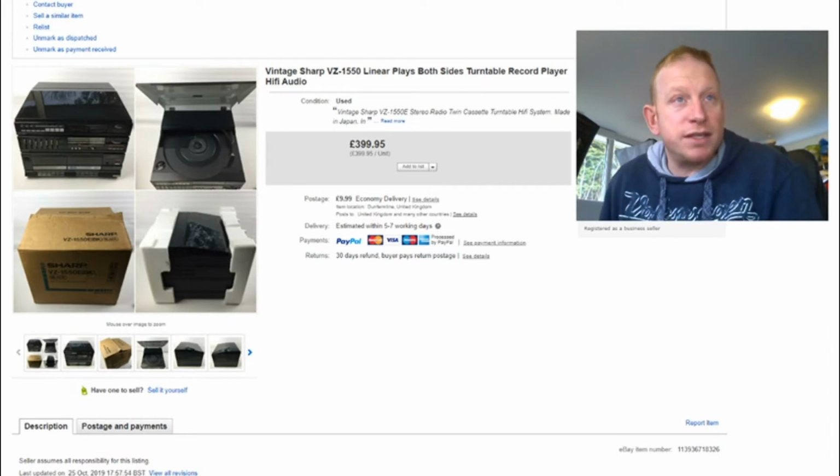Now this was a brilliant sale, and one of my best sales, probably in total individual item. This was a Sharp linear turntable. It plays both sides of the record. I actually did a video on this a few months back, prior to listing it. I had to buy a new belt for the turntable to get that to work.